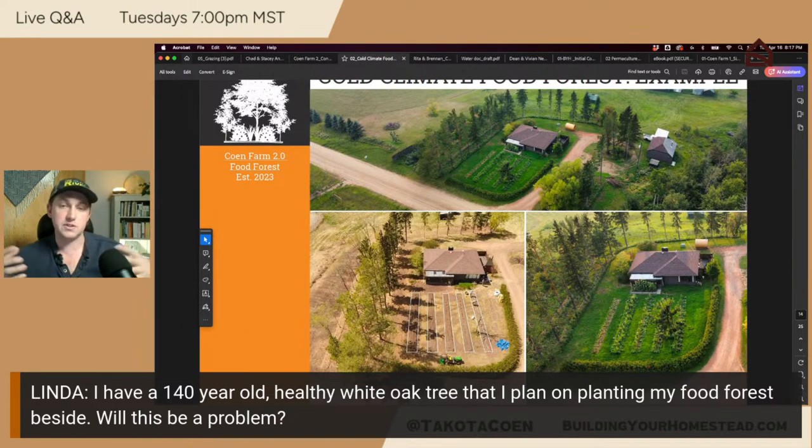Imagine the minerals and nutrients that plant is going to bring up to the soil surface. And with its leaf drop, a large tree would probably produce dozens of pounds of leaf biomass every year, even if you're not cutting the branches. So absolutely not. It's a fantastic opportunity for all those different things.